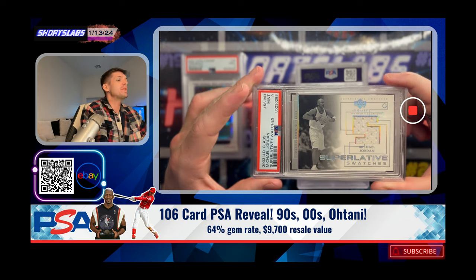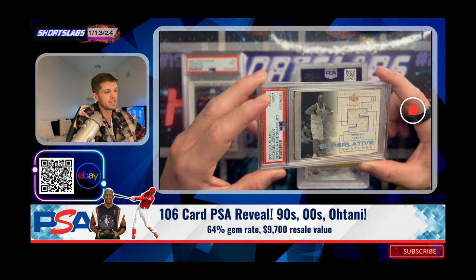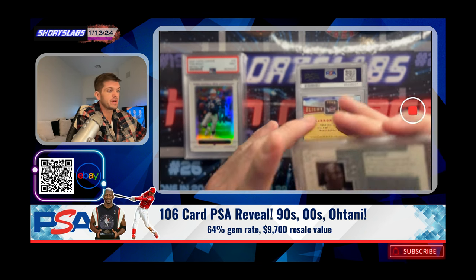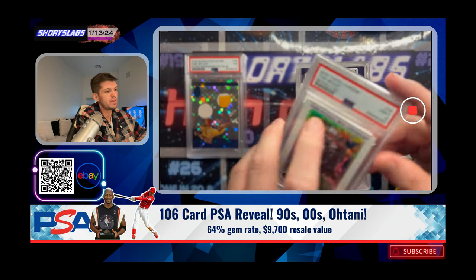All right. PSA 9, Upper Deck Glass, Superlative Swatches. I have another Jordan game used in here. They both looked really good. Both looked like they had really good shots at getting PSA 10s. They're very, very clean. So I was hoping to get 10s on one of those, but got 9s on both.